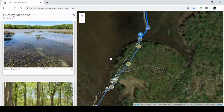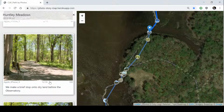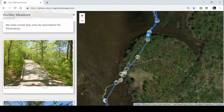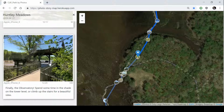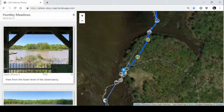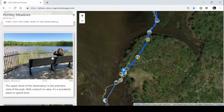Now we're getting a little closer to the observatory, and we're gonna make a brief stop onto dry land so that we can get there. And here it is. It's got a nice shaded first floor if you need to take a break from the sun, or you can climb up the stairs to the top for a beautiful view. There's a view from the bottom, and then there's the view from the top. It's a wonderful place to spend some time.